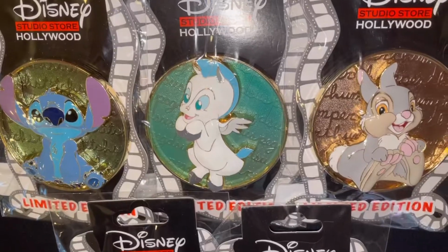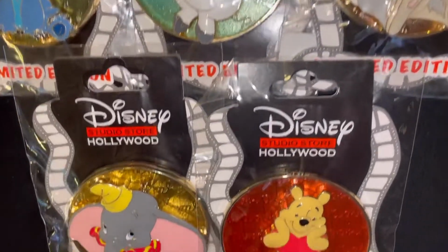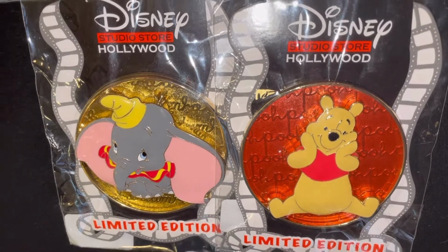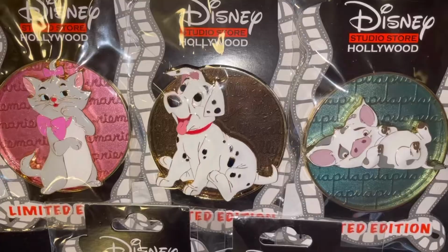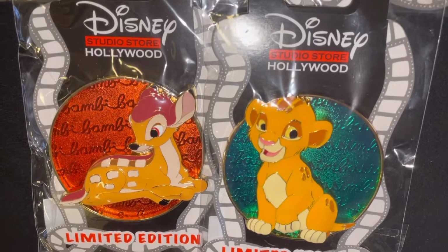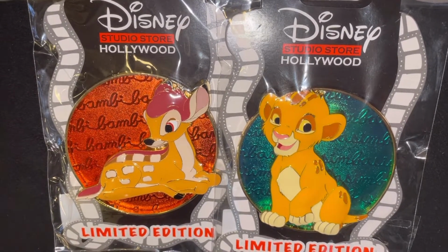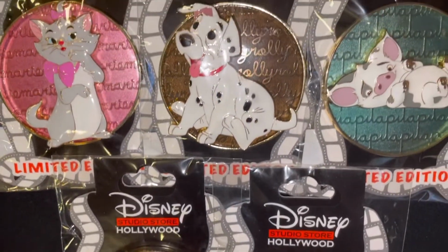So over here we have the first set that started it off for the series. We have Stitch, Pegasus, Thumper, then we also have Dumbo, and the limited edition 150 piece Winnie the Pooh. I love this set, and this was the one that started it all. And then the second set we had in this series was Marie, Rolly, Pua, Bambi, and my absolute favorite in the entire collection, we have Simba, which was the limited edition 150 piece surprise. All of these were limited edition of 300 pieces.